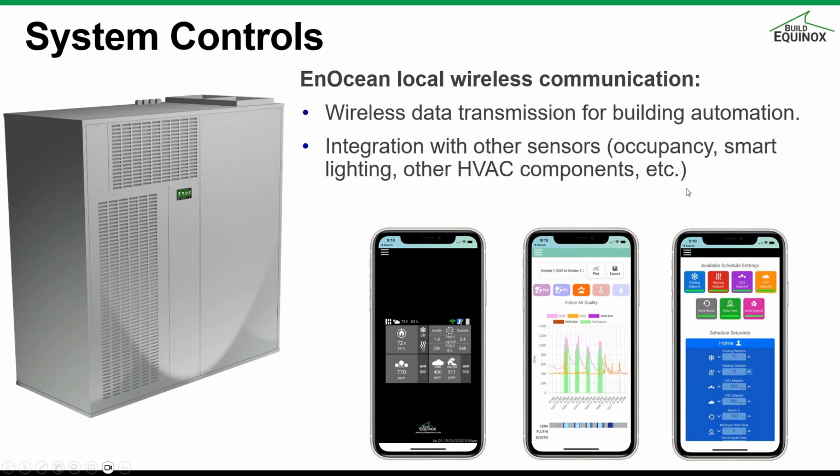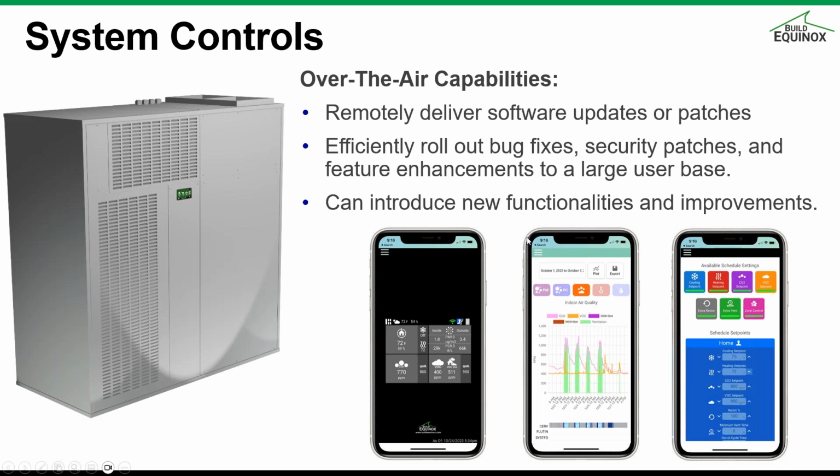Use Enocean wireless communication, wireless data transmission for building automation, and so we can integrate with other sensors and so on. And with over-the-air capabilities, we can actually also introduce new functionalities and improvements to this CER 1000. So this is the description of the all-in-one unit.